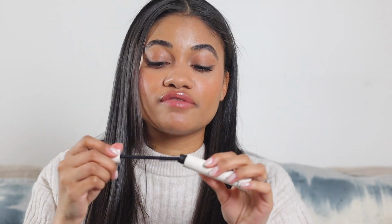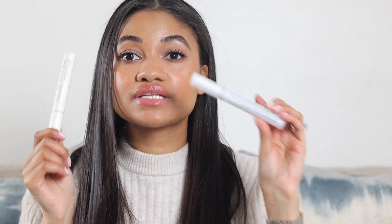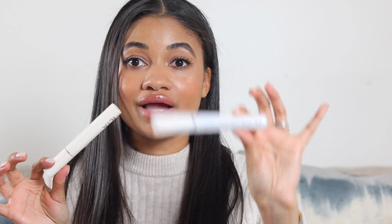This is, however, a plastic wand, and it's a double-sided wand, so it's very different. What I will say is I feel like this is more similar to the Rise mascara than the Kush mascara, because the Ilia mascara can give you a little bit more of a fluffy lash, but it also can give you a more separated looking lash. I feel like with the Rise mascara, the lashes look a little bit more separated, but more fluffy separated, whereas this one doesn't give me that much fluff, but it gives me separation.